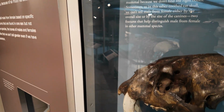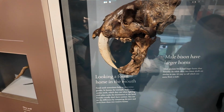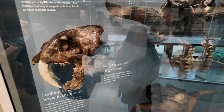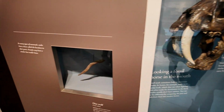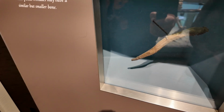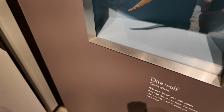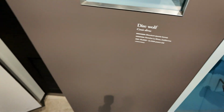It's exhibits about how they can tell the difference between males and females. They're saying a lot of times they can't tell from certain parts. Of course, you can't tell from this saber-toothed cat skull. They say they can tell from the bison because a male bison will have a bigger set of horns. And then this is a dead giveaway. A nice little direwolf baculum. Nice word for penis. Between 45,000 and 11,500 years. Wow.